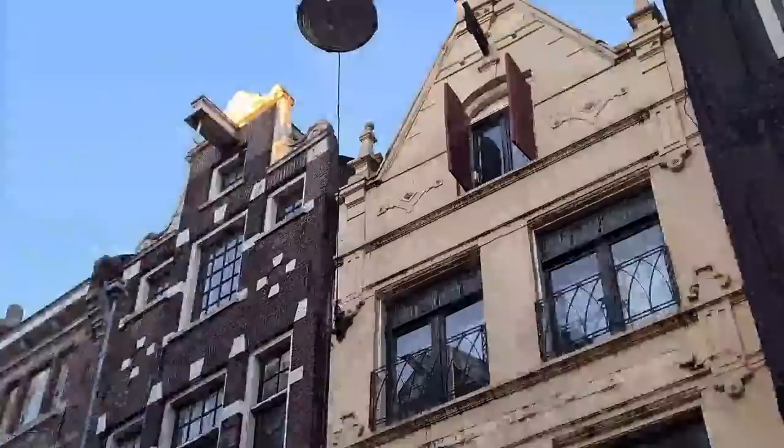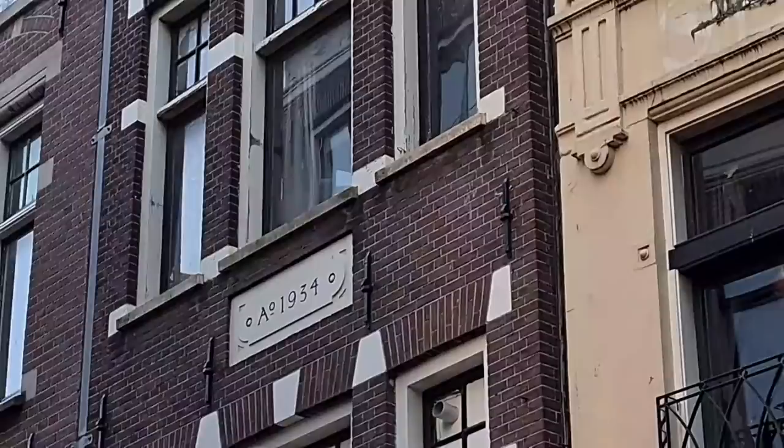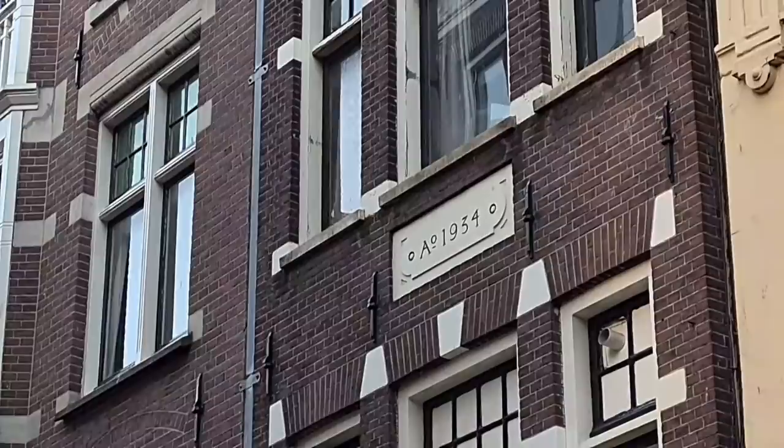Center of Warmoestraat. There are historical buildings, but it's interesting that this building is pretty new, considering it's the oldest street of Amsterdam. This building is from 1934.